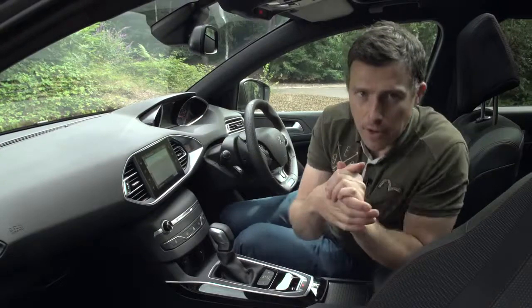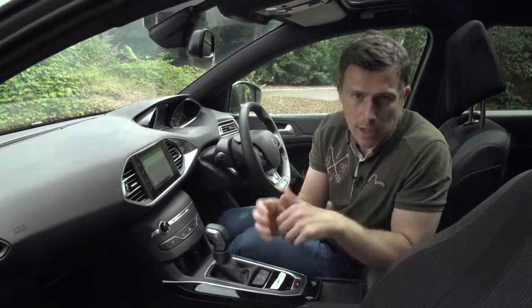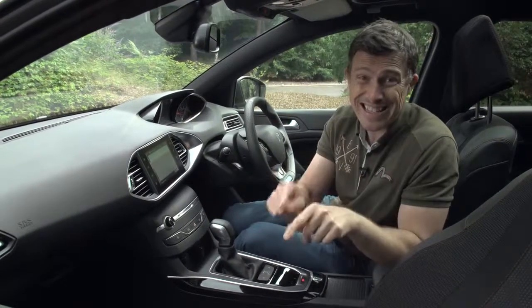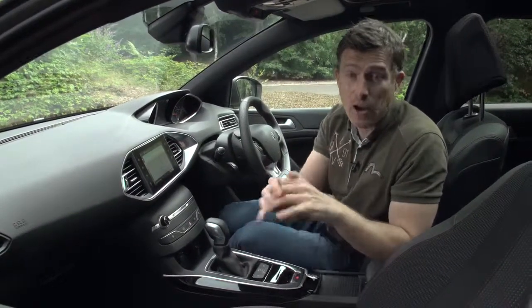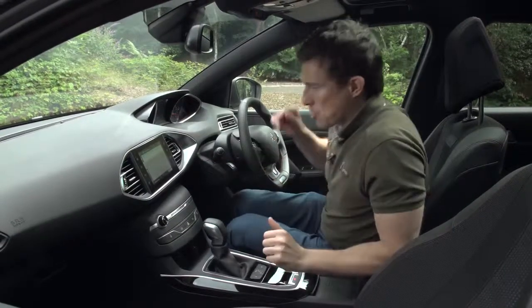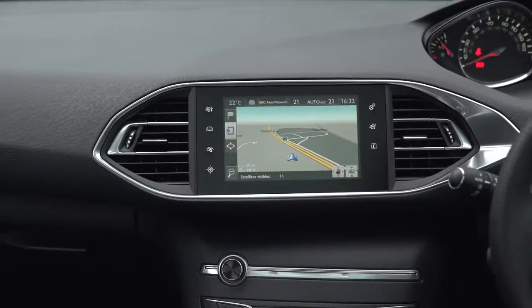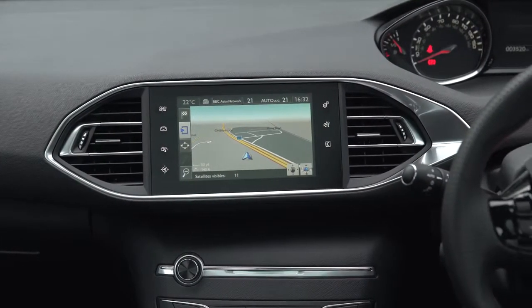Now, if you're thinking of buying this car, ignore the headline grabbing entry-level model with its low price because it's got nothing on it. You need to step up to the Active model because then you get all-round parking sensors, you get dual zone climate control, and this 7-inch touchscreen with satellite navigation, which, well, isn't quite as nice to use as the systems you get on VW Group cars.